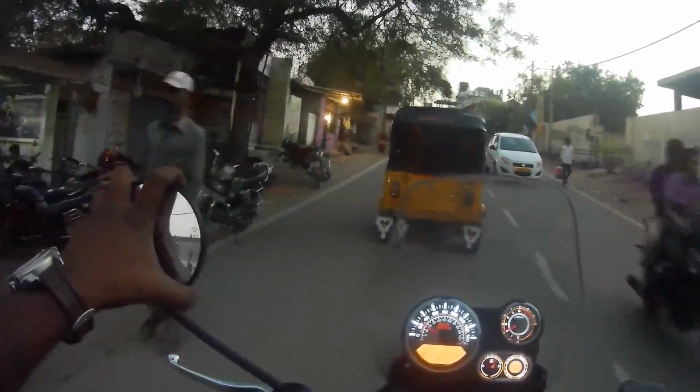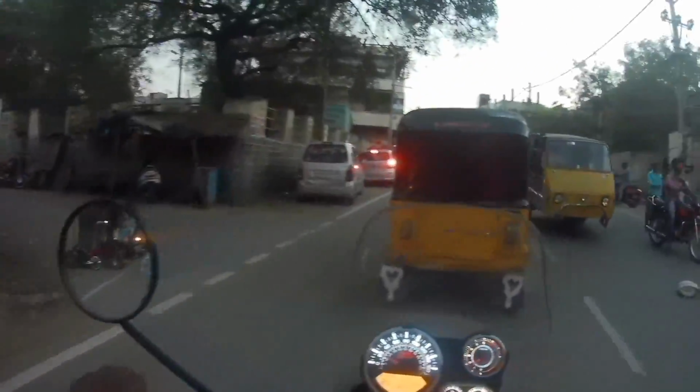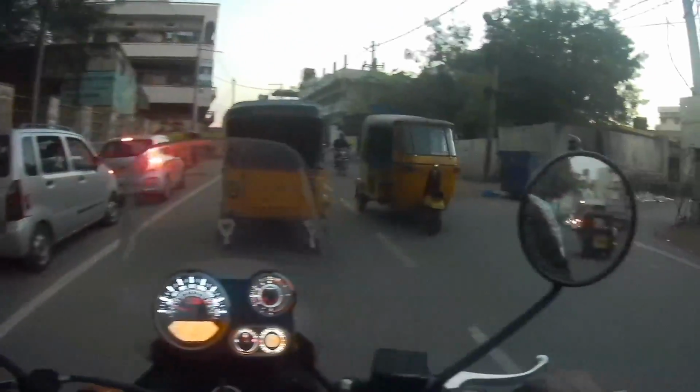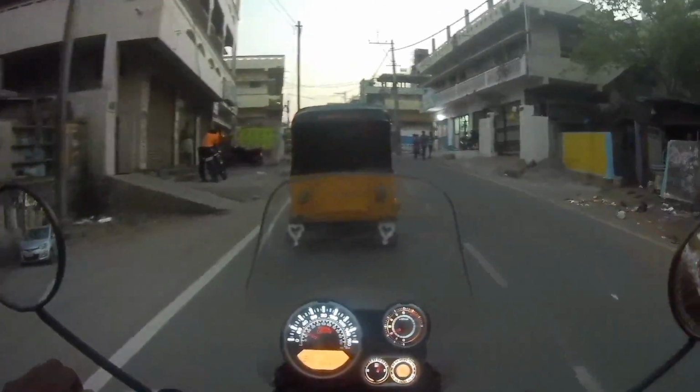What happened to this mirror? It's facing down. I have to check this.